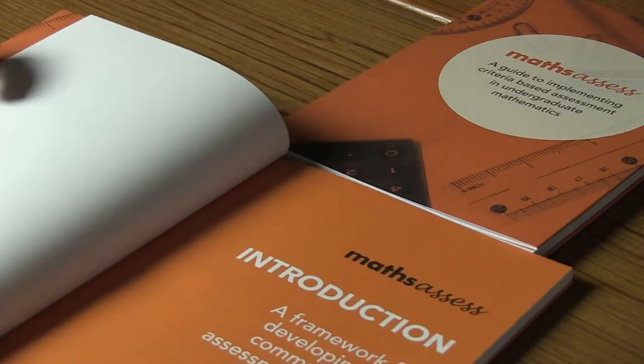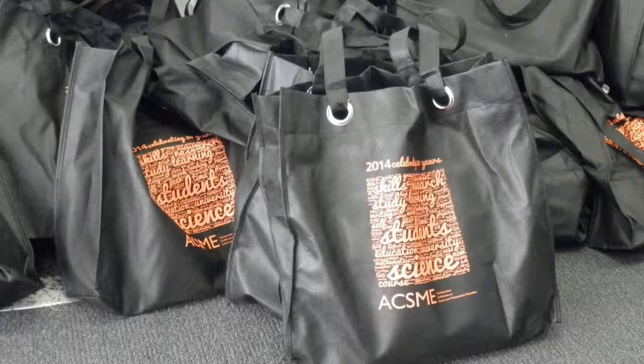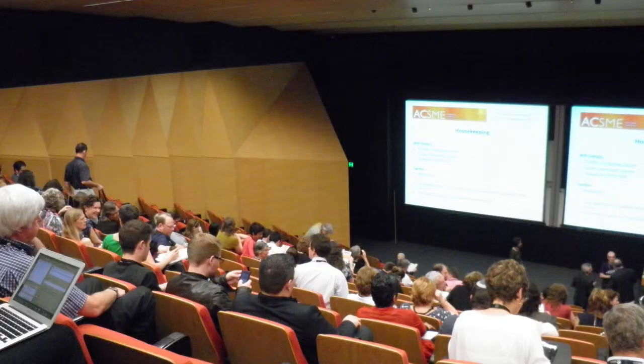In terms of project results, we certainly produced a printed guide which was distributed at a maths conference, and we actually went into a second printing. It was so popular, so well received.